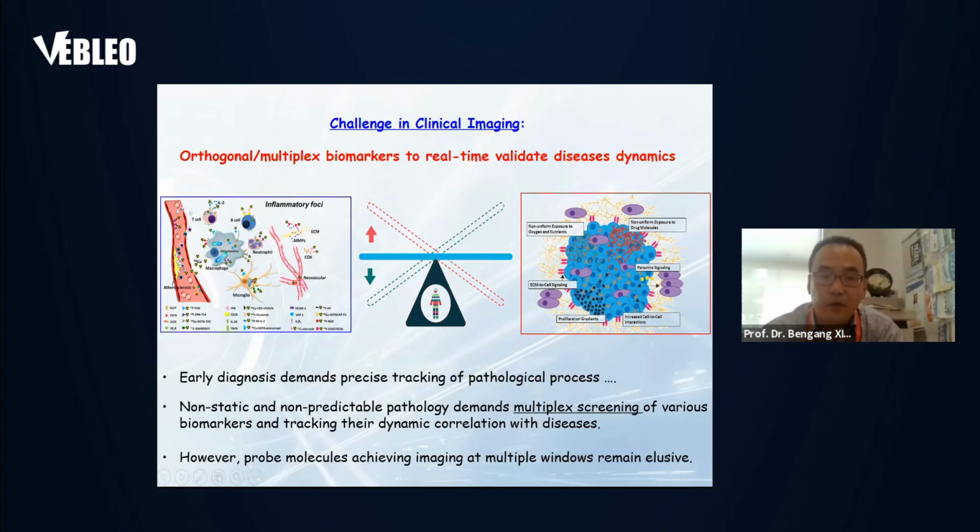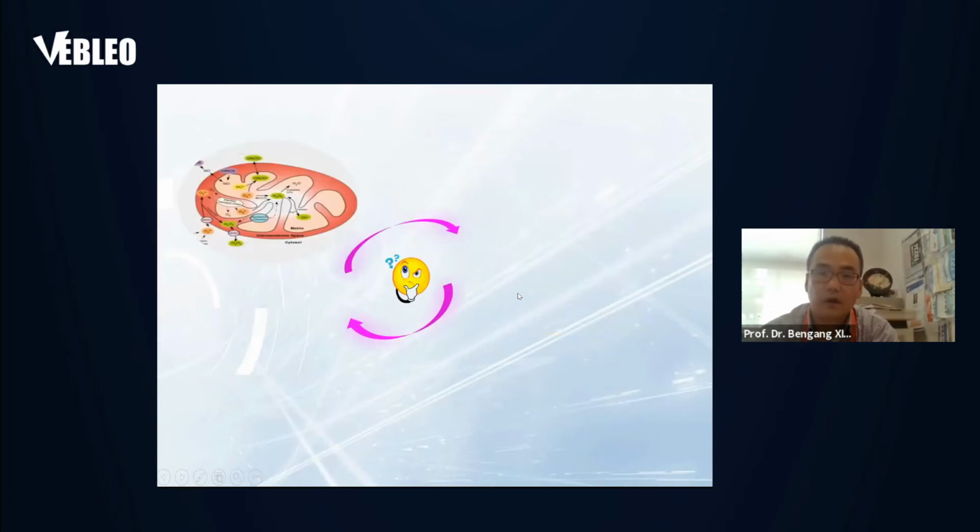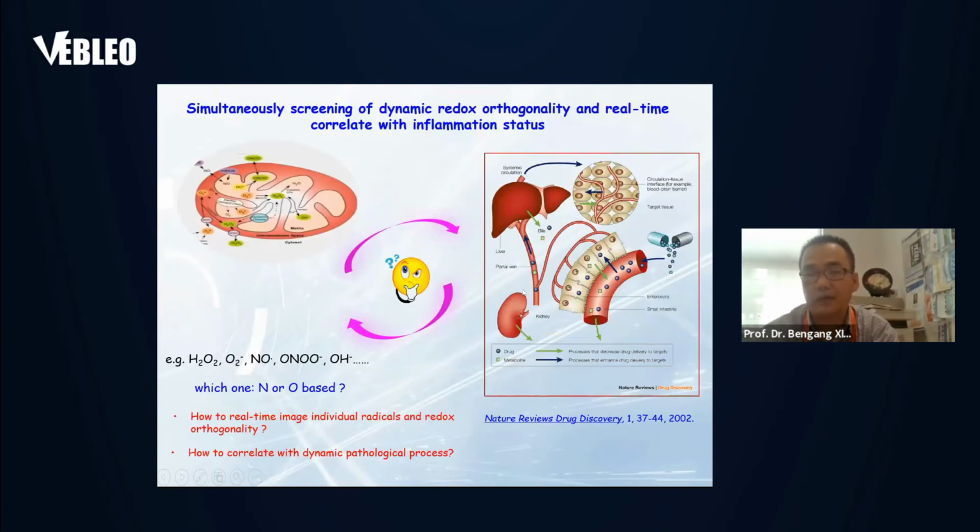And the biomarkers we focus on in the group are free radicals. That is important signaling. The modulators can have functions contributing to metabolism, digestion, drugs, therapy, and so on and so forth. And in the body, we have different types of radicals, which can be oxygen-based or nitrogen-based.